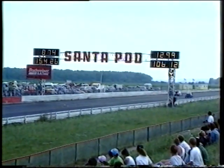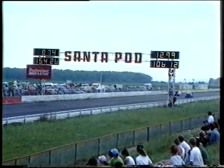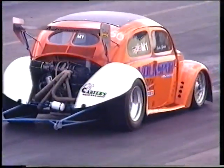Away, no smoke from the tyres. This looks like it could be a good run here for Paul Hughes. Let's see if he can just catch Ross Morrison towards the top end. It's quick, but it's Ross Morrison that just hangs on. Paul Hughes breaking out, running an 8, really running very well all weekend. But Ross Morrison, once again, the picture of consistency, takes that win.